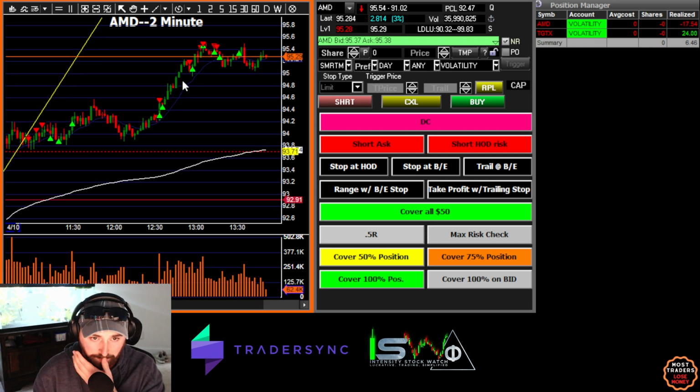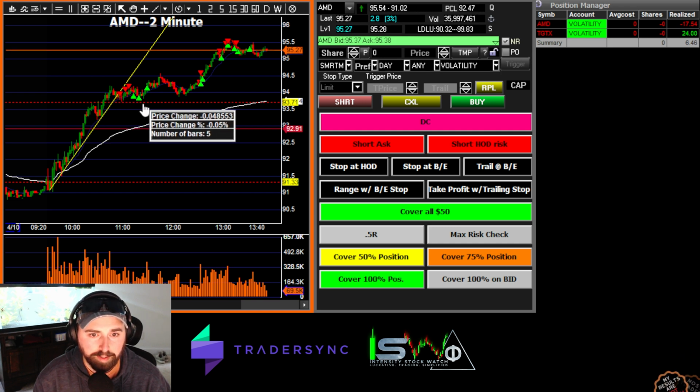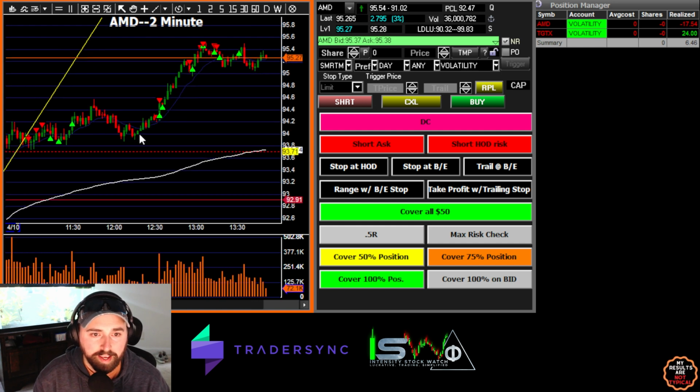So at this point, I didn't really have a setup. Here I had the trend line break, looking for the backside, didn't happen. Also could have been a little bit of the beginning of a head and shoulders, if it broke down, bounced around here, 93.20s, came back up, retested 93.70, and then came back down. Unfortunately, that's not what happened. And past here, I didn't really have any kind of an edge.